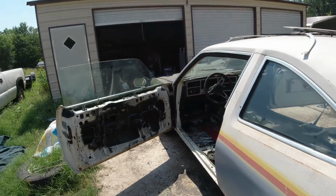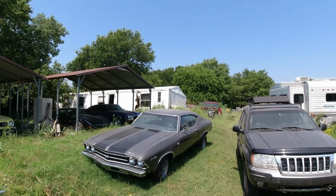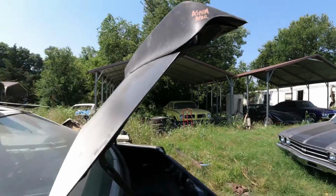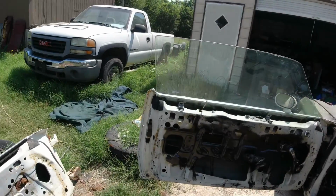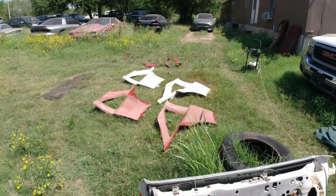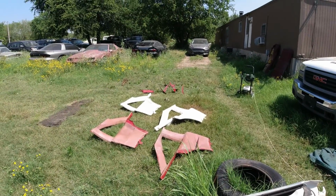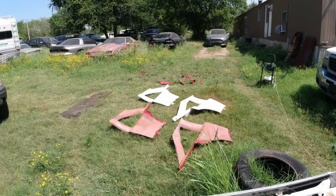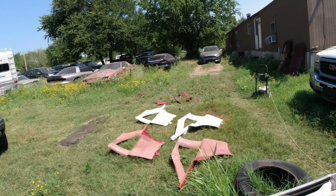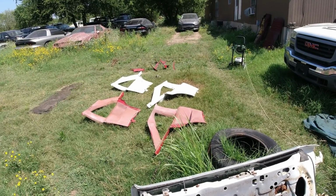I do got two nice, the other parts are in this old mobile home shed. The purple seat and then the real nice red door panels. So we'll have red door panels on it. But I don't think I can get some red paint to match to paint them plastic panels with. But anyway, I'll figure something out. It's about 100 degrees out. I got to run out and do some errands, but I'll be back when I can get some more stuff done.